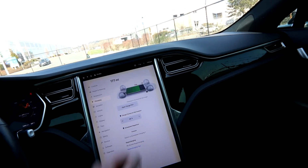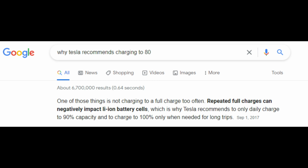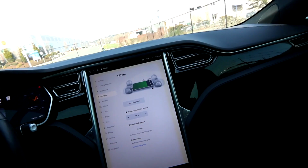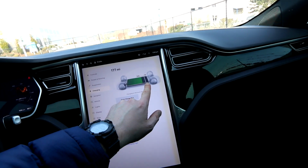The thing with lithium-ion batteries is that they don't recommend you charge them to 100%. You have this slider here for daily use. You charge them to 80, 90% because that makes the lithium-ion batteries happy and long lasting. They don't like to be charged to 100%, but every once in a while it is perfectly fine to charge them to 100% if you're going to go on a road trip.